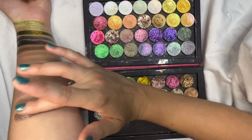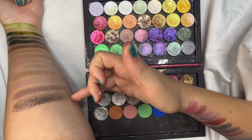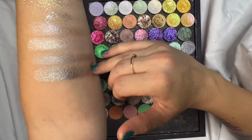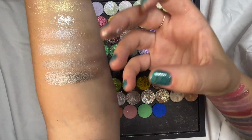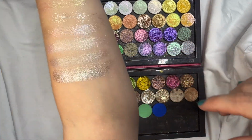So again, more of an inconsistent base on this one, but still something kind of taupey in it with that silver sparkle on top. And this one really shocked me with how sparkly and beautiful it is. If you prefer these kind of taupey, cool-toned neutrals, this is the one you've been looking for. It is really, really pretty.